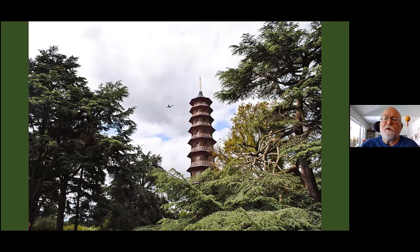In the southwest corner of Kew is the pagoda, one of Princess Augusta's buildings from the mid 1700s. And I believe you can climb up the various levels of this, but it was closed when we were there. You'll notice just to the upper left of the pagoda, a plane. Unfortunately, Kew is on the approach track for Heathrow, so you're hearing a plane overhead approximately every minute apart.